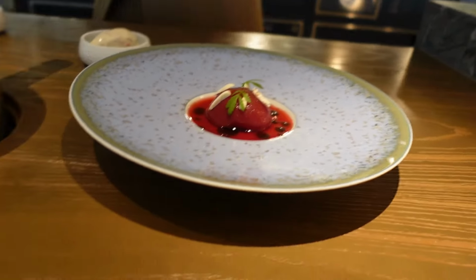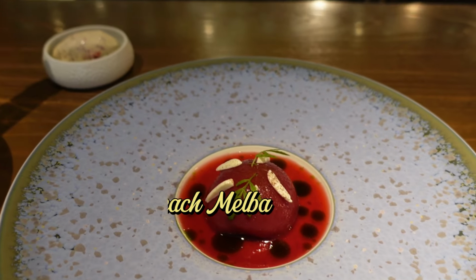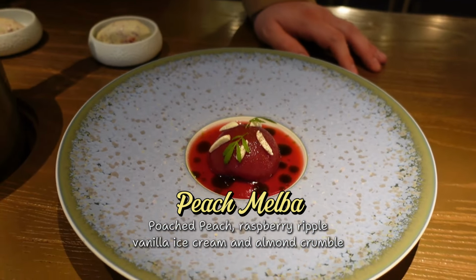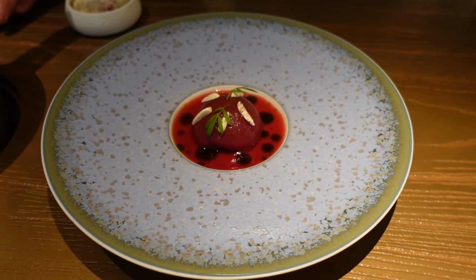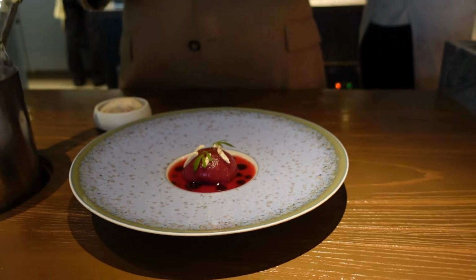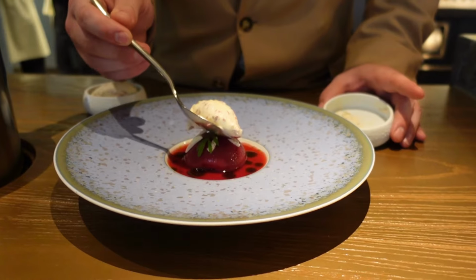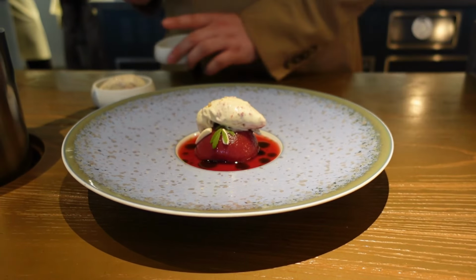So we have our version of a Melba. We've used the peach, poached it in its own juices, first of all. We've then used that juice and drizzled it on top, which we've then infused with a raspberry liqueur, some marigold oil, fresh almonds on the top, and you must remember raspberry ripple ice cream. Done our version of it with an almond crumb. Yeah. Got the dessert.